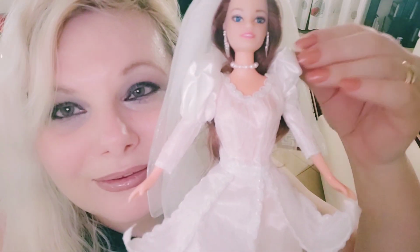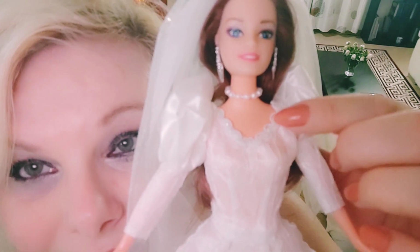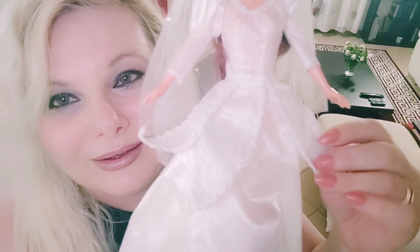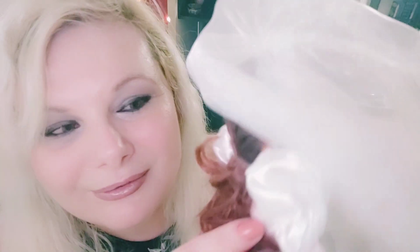Her dress has some poof on the shoulders and a V-neck with some cute detail. I hope you can see. And it seems to be the petals of flowers. Look how cute these things are. She has long red hair.